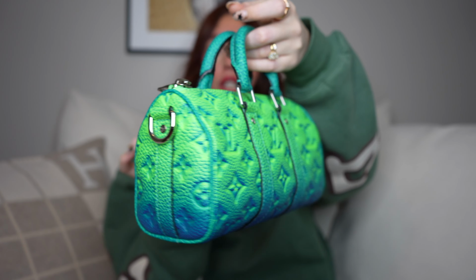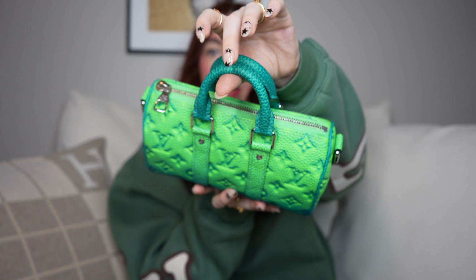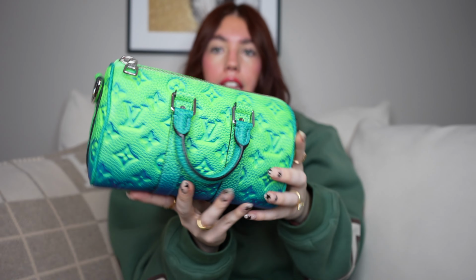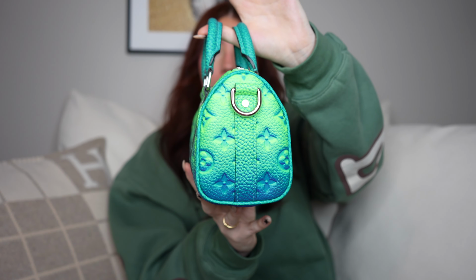And then one thing to notice on this bag, two things. Number one, this one has silver hardware. This is the only bag in my entire collection that has silver hardware. Normally, I would not buy a bag that has silver because I definitely prefer gold over silver, but this bag is already so loud and colorful that you don't even notice the hardware basically ever.